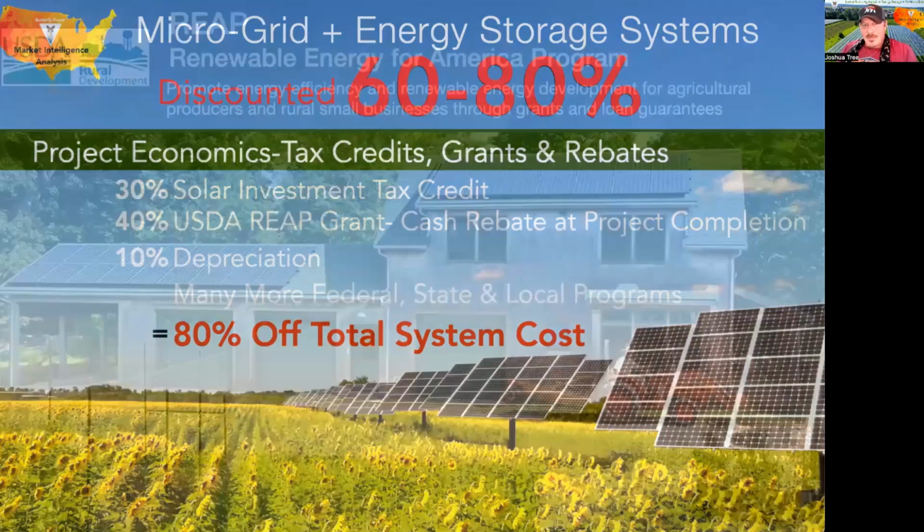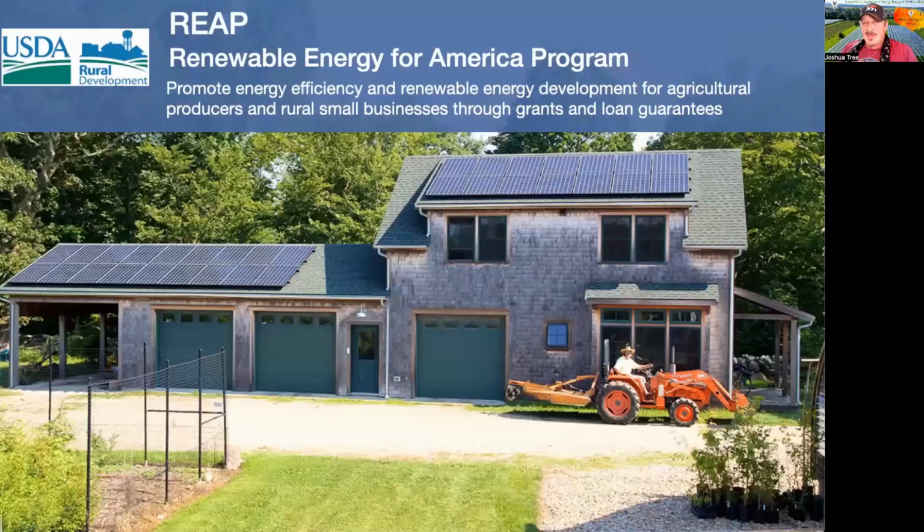So let's take a deeper dive at the REAP program. And this is one of the most fantastic programs from the USDA. It's called Renewable Energy for America. And its intention is to promote energy efficiency and renewable energy development for agricultural producers and rural small businesses through grants and loan guarantees. In this transmission, we're specifically focusing on the grant, but it's important to note that they also have a very strong financing program that will go up to 75% of a project cost and can be used in combination with the grant.